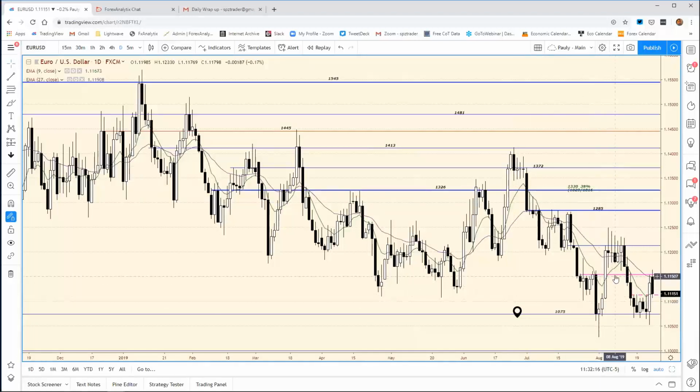And I've had that one in place throughout last week, and I thought that we'd actually have been at that point when Powell was speaking, and then we had the chance probably to move higher. But this euro just kept going lower and lower and lower. Eventually, we did pop up, and we got back up there and made a run.